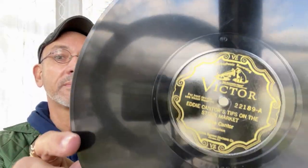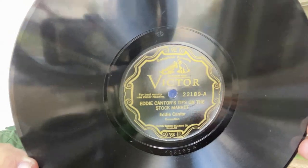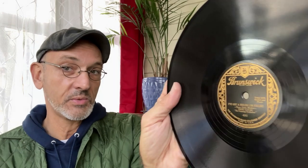Yes, then we've got Eddie Cantor's Tips on the Stock Market. This is fantastic, and it's in excellent condition as well. My wife's on a diet. We can't listen to any of these today, but some other time. I've Got a Feeling I'm Falling, Nick Lucas, who was a great ukulele player.